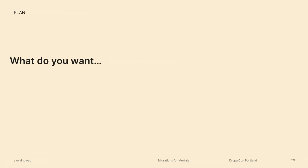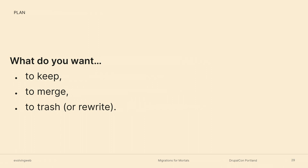What do we want to do? We now know what we have, and so we have to decide what we want to keep, what we want to merge, what we want to trash or just get rid of, or maybe it's more of a rewriting at this point. And actually, that's probably one of the biggest parts, really deciding what you want to omit as opposed to what you want to keep, and that will include things like revisions or comments on your nodes, moderation status even, things like old events or old news. You might consider how you want to handle those.